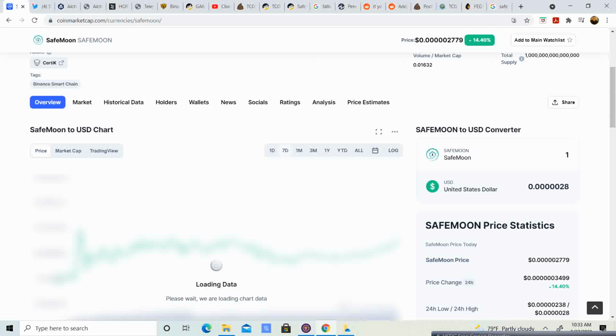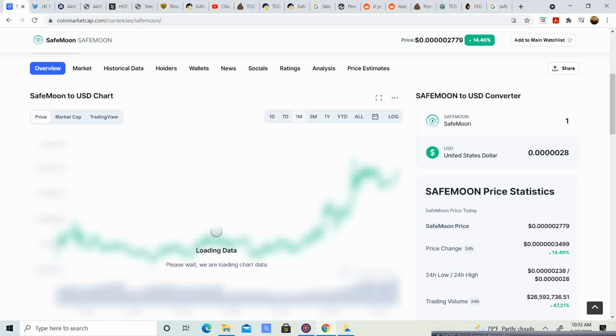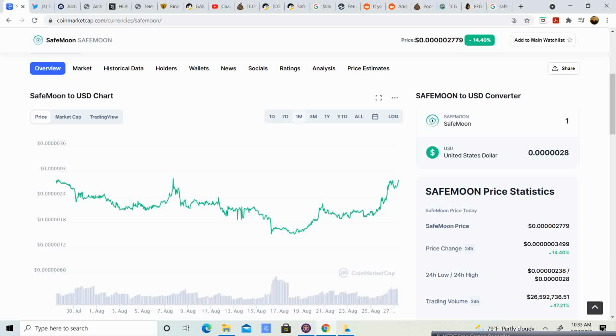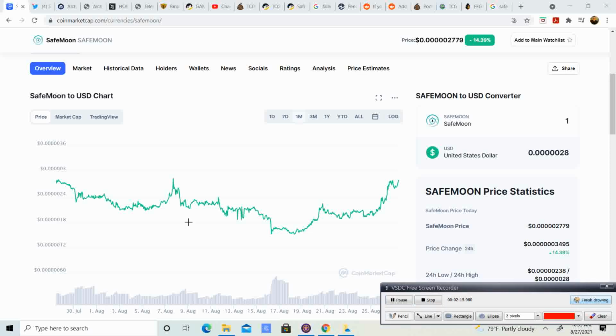Now, if we look at the 7-day chart, look at that. Let me actually zoom out. It kind of looks semi like a cup and handle. I mean, it may not be a cup and handle, but you kind of have this cup, and then it looks like it's forming this handle right there. So that is definitely a bullish sign. If you don't want to take that, you can have the bull flag. So yeah, it looks like a P.